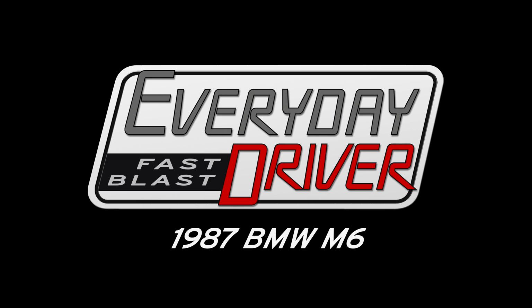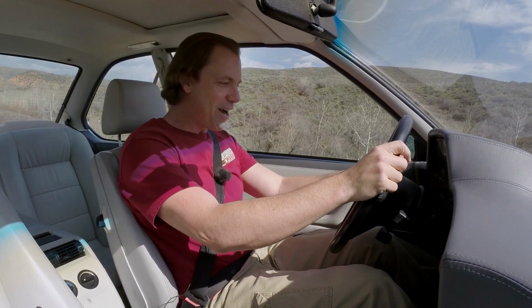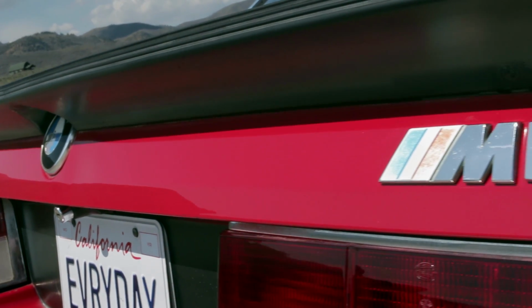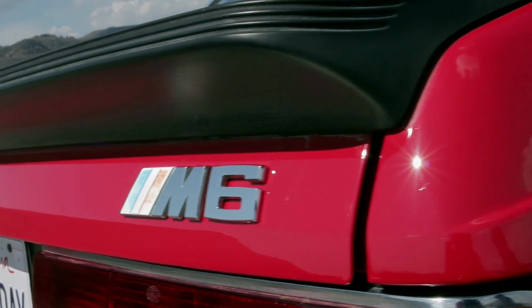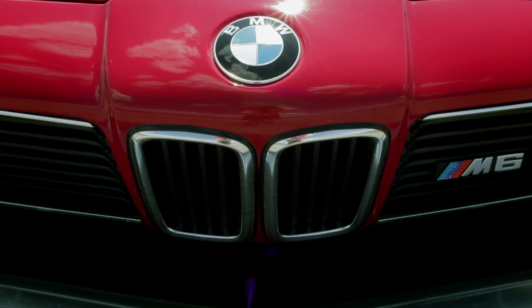This car is what these fast blasts are all about. I can't believe I'm getting to drive this. This is a 1987 BMW M6. This is not a common car. Less than 2,000 of these made it to North America.